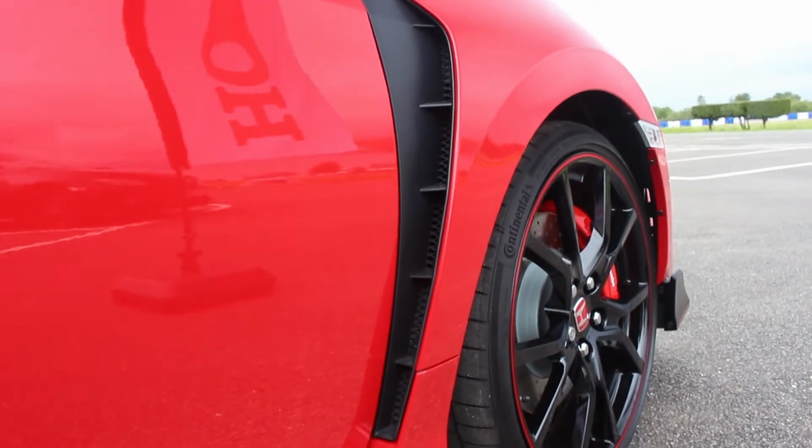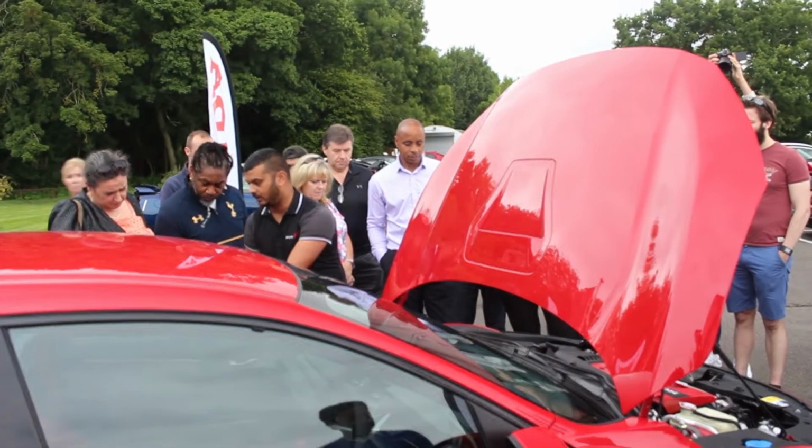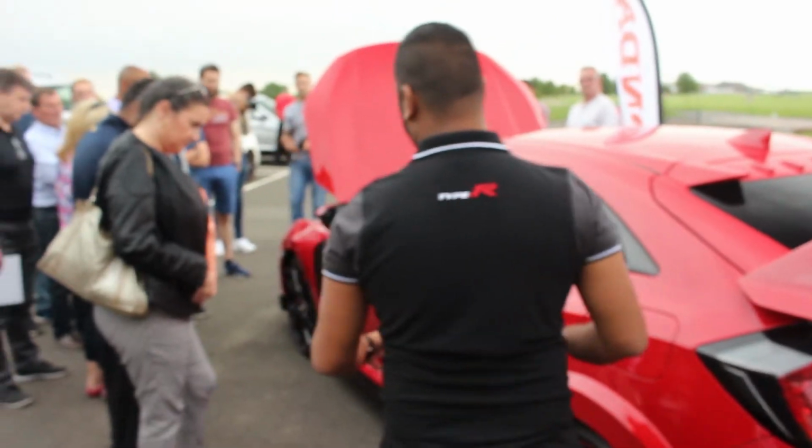These are open. They are not one of those where it's just for show. They are designed to take out all the turbulent air across the side of the car, which then runs along. Underneath is virtually flat, so it is almost like a race car.